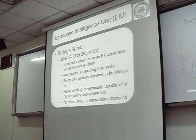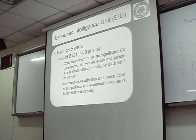Okay, no economic problems, working government, stable government. Most developed countries or OECD countries are going to be A grade, right? So we are more concerned about the countries which are not so-called developed countries, which are more in the B band or C band, right? So they have some economic policies or political structure which could be a cause for concern.